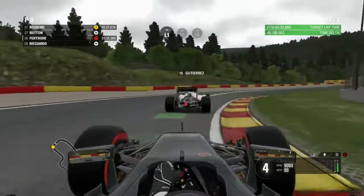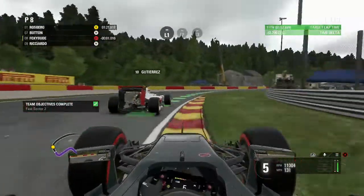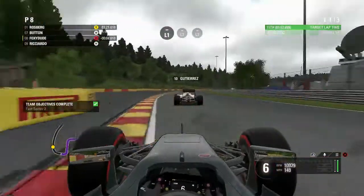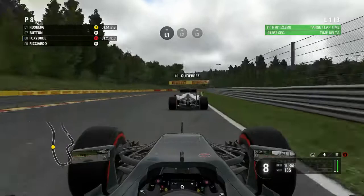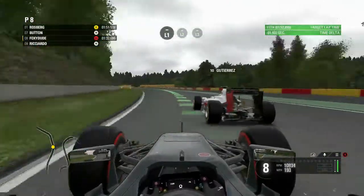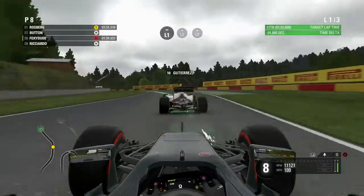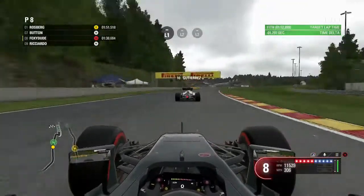Now we move on to the qualifying simulation run here, and as you can see, I'm in a little bit of trouble because I've actually got Esteban Gutierrez holding me up there through, I believe that's Les Combes 1, 2. I could be wrong. I know quite a few corner names around Spa, but I just can't remember which ones are which. But as you can see, Gutierrez holding me up massively here on my lap, and it's really throwing me off.